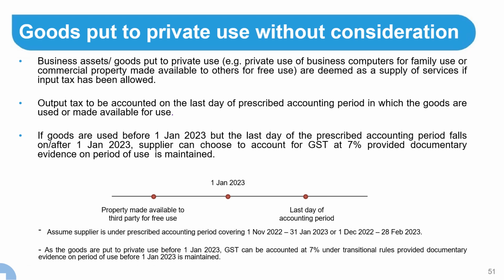Say, for example, your business allows your related company to use the company's factory for free during the month of December 2022. If you have been allowed input tax claims on the purchase of the factory, you will need to deem output tax on the annual value of the property for 1 month at the last day of your prescribed accounting period. And if you are under the accounting period covering 1st November 2022 to 31st January 2023, or 1st December 2022 to 28th February 2023, your last day of the prescribed accounting period is after the rate change date. Under the transitional rules, you can choose to account for GST at 7% for the property put to private use for December 2022, provided you maintain documents showing the period of use.